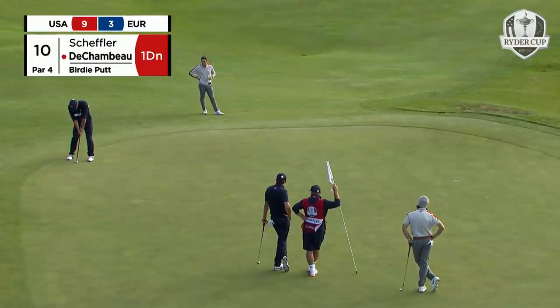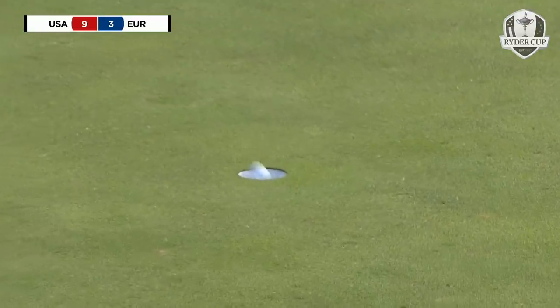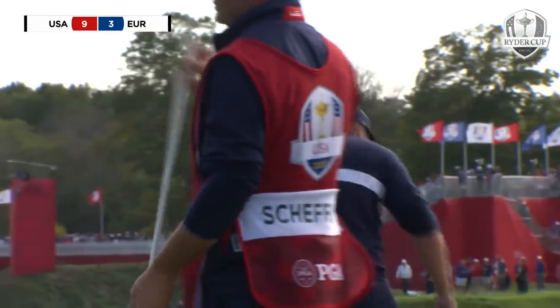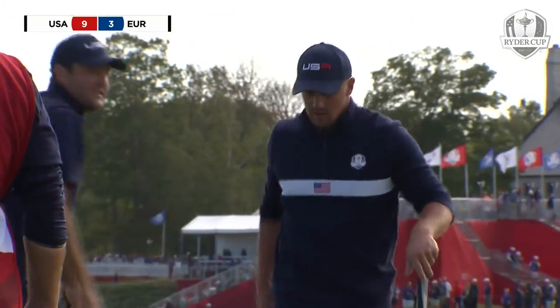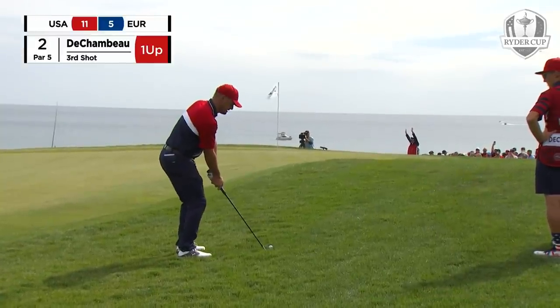Scheffler with about 2.5, 3 feet for his three. I have a funny feeling here. You see this so many times in match play where you think you have the hole, somebody makes a long one, and you end up having a lot of work left for a half. At the fifth, we'll get one from Anthony shortly. First of all, DeChambeau.